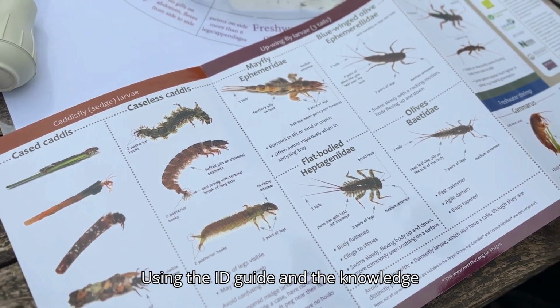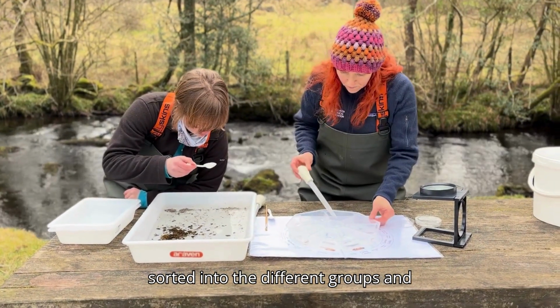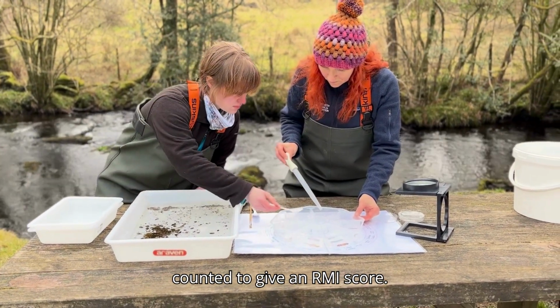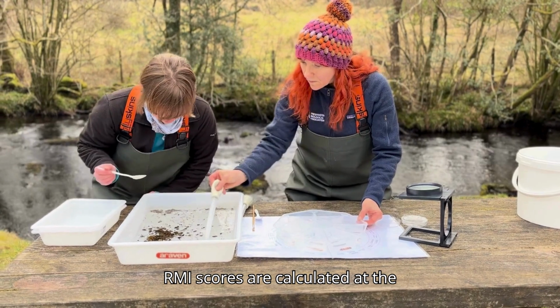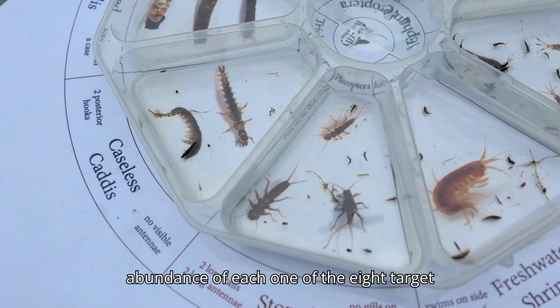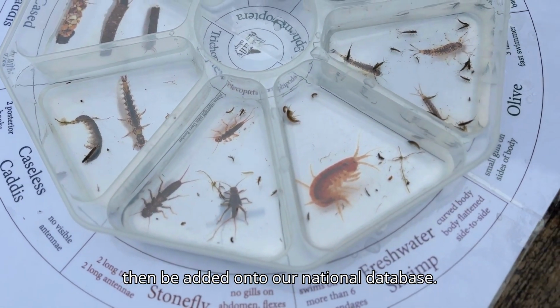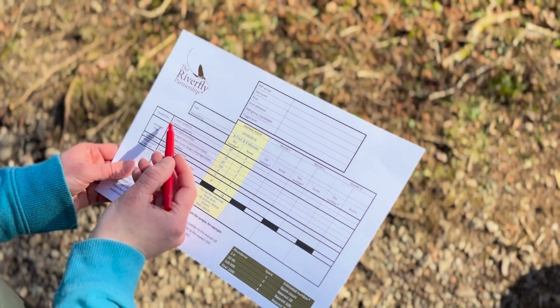Using the ID guide and the knowledge learned in your training, the sample is sorted into the different groups and counted to give an RMI score. RMI scores are calculated at the riverbank based on the estimated abundance of each one of the 8 target groups. When you get home, the data can then be added onto our national database.